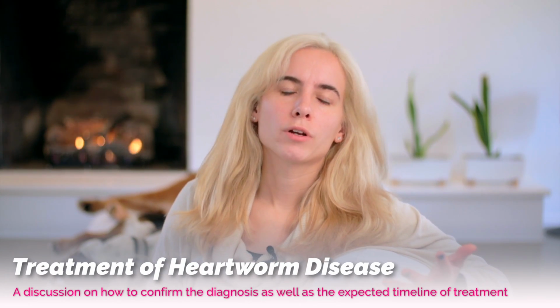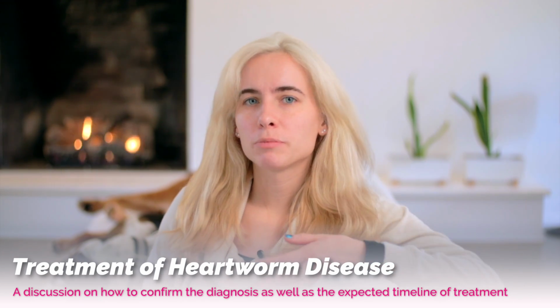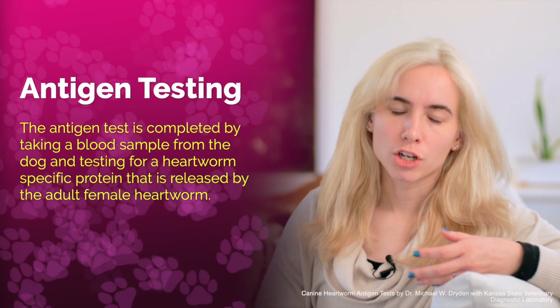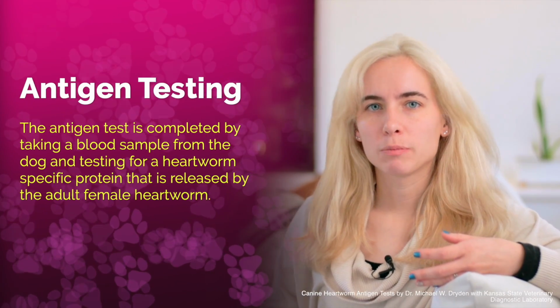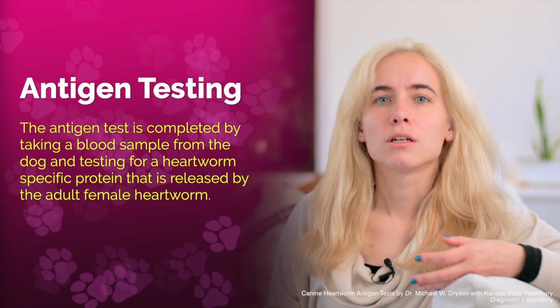So now let's discuss what we're going to do if the dog tests positive for heartworm disease. What this means typically is going to be an antigen test. Most of our heartworm tests are checking for that antigen, which is a protein that is released by the female heartworm. So if the test comes back positive, it means that there's likely a female adult heartworm living in the dog. But no test is perfect. So before we start doing this difficult treatment, because remember, it's an arsenic compound, the treatment's expensive and it's hard on the dog, we want to make sure that we truly have an infection. So we're going to need to confirm that diagnosis.